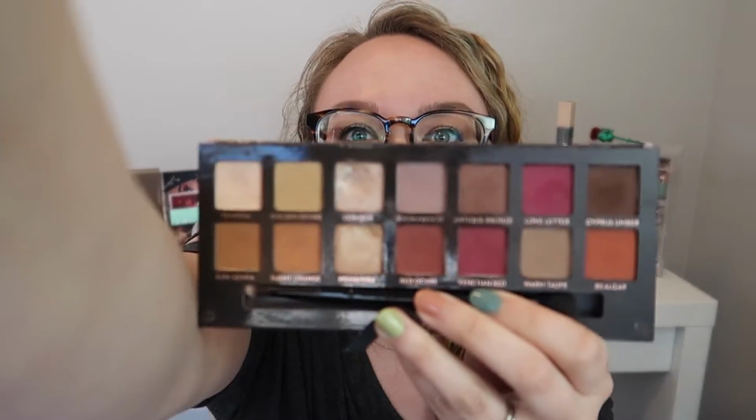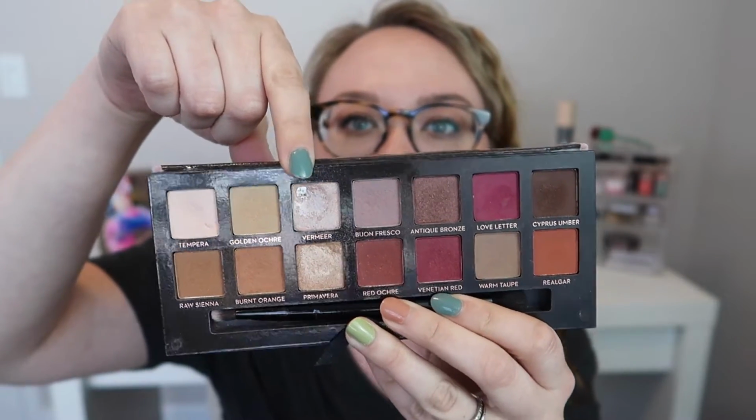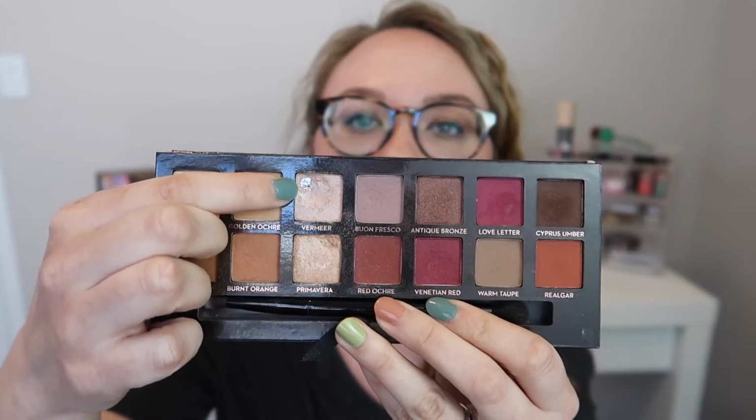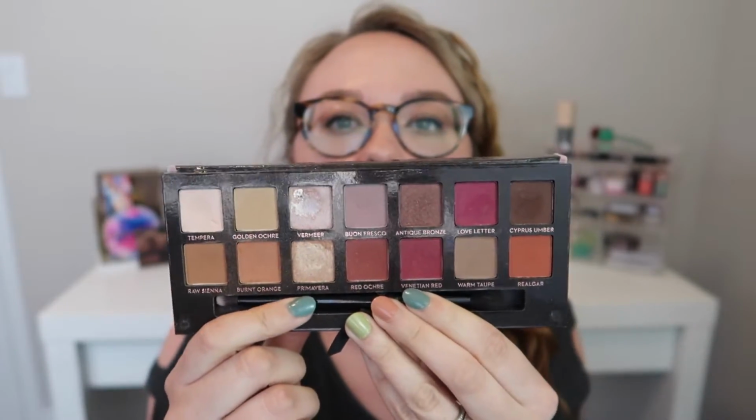And it is this shade right at the top. It's the shade Vermeer. It's this really beautiful pink shimmer color. You can see the pan in that upper corner right there. We've also got quite the dip in this one right here. That's the shade Primavera, but definitely no pan. I think that shimmer shades are the easiest.